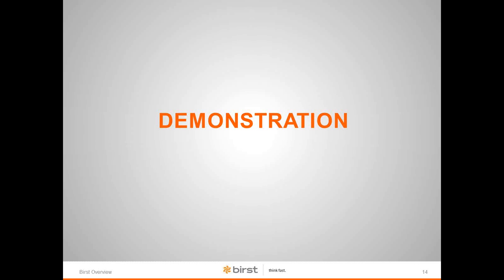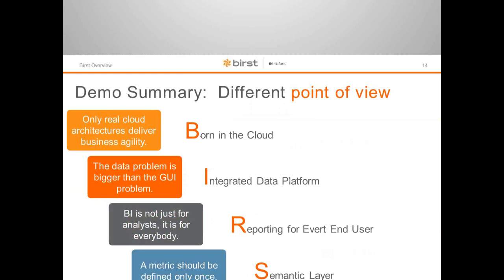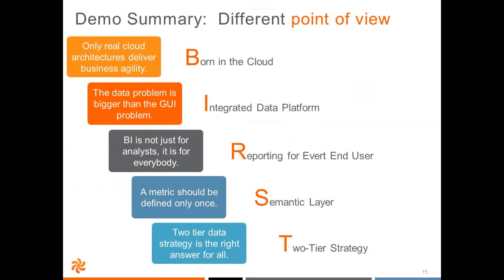So let me go back to my slides and summarize what we've tried to talk about today. We think Birst brings a different point of view to BI reporting. We are born in the cloud, which we think provides agility to organizations to get started quickly and develop quickly. We have an integrated data platform which allows organizations to address the tough part of business intelligence, and that's the data problem. We provide a number of different interface capabilities so that any type of user in the organization can report using Birst, whether it's the dashboards that I really emphasized or the operational reports that you want to schedule and send out to thousands of users.